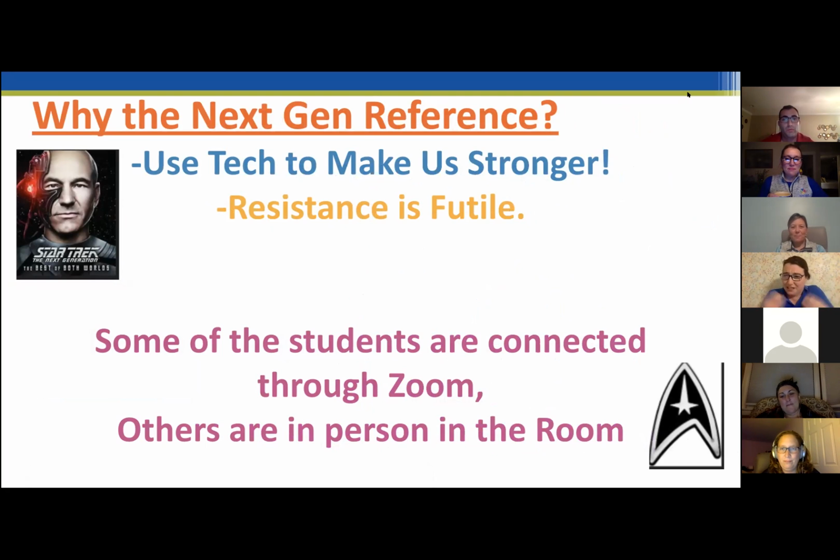We're so used to being teachers in person that we're becoming part cyber as we're teaching these hybrid students too. And so we have to use that tech that we have to use now to make us stronger. And the Borg slogan, which even if you haven't seen Next Gen, I'm sure you've heard, is "resistance is futile." We have to use technology right now. We have to accommodate those remote students.